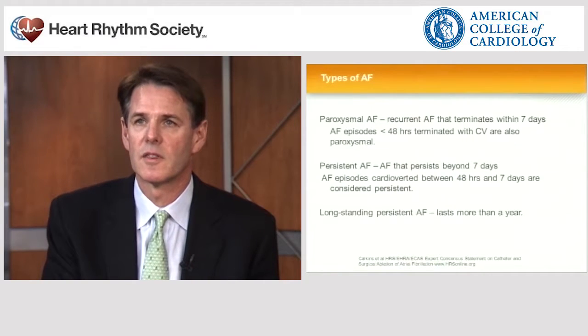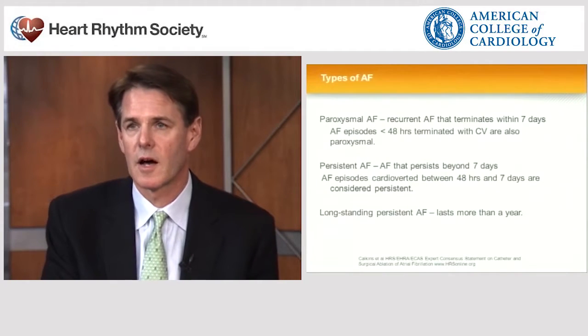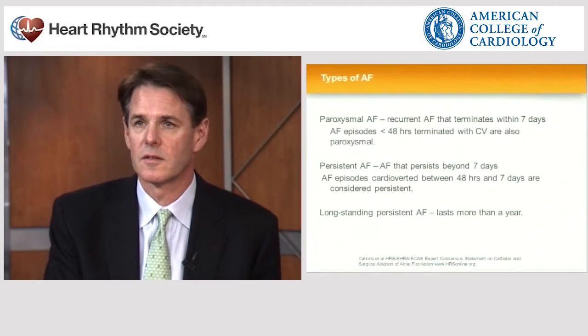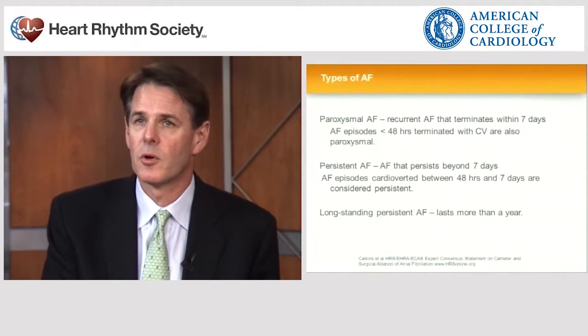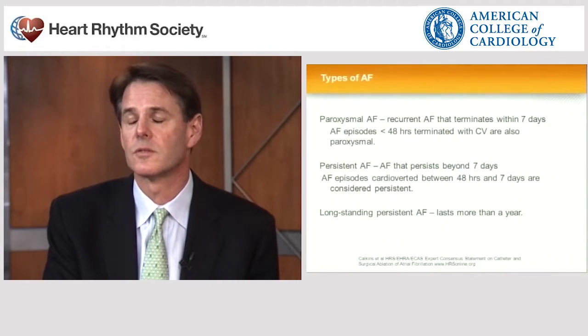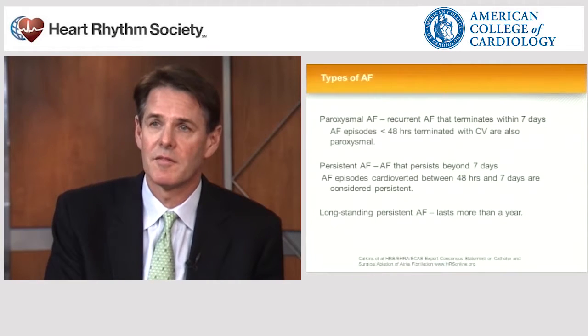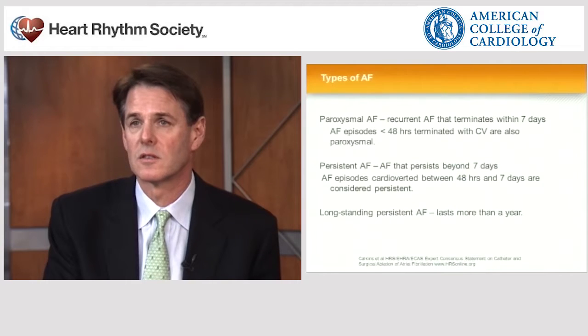Paroxysmal atrial fibrillation then, and this is from the consensus statement, lead author Hugh Calkins from Johns Hopkins, and this is the expert consensus statement published in 2012. Paroxysmal AFib is recurrent AFib that terminates within 7 days. So episodes that last less than 48 hours but terminated by cardioversion are also considered paroxysmal. Persistent AFib is anything between 7 days and 1 year. Greater than a year would be considered long-standing persistent.